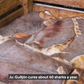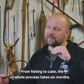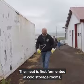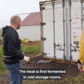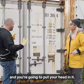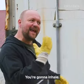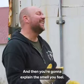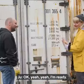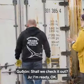Gudjon cures about 60 sharks a year. From fishing to cube, the whole process takes 6 months. The meat is first fermented in cold storage rooms like this one. Next I'm gonna open it up and you're gonna put your head in it. Okay. You're gonna inhale and then you're gonna explain the smell you feel. Okay, I'm ready. Shall we check it out? I'm ready, okay.